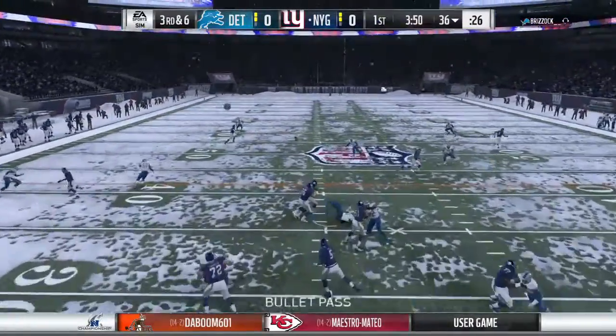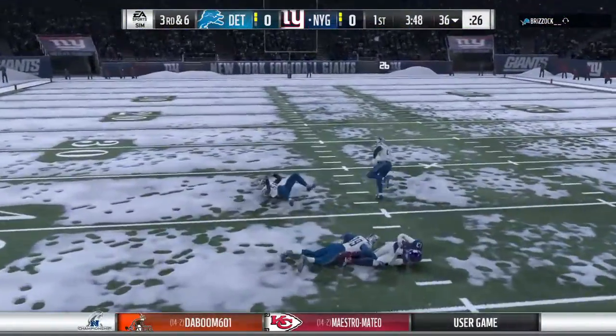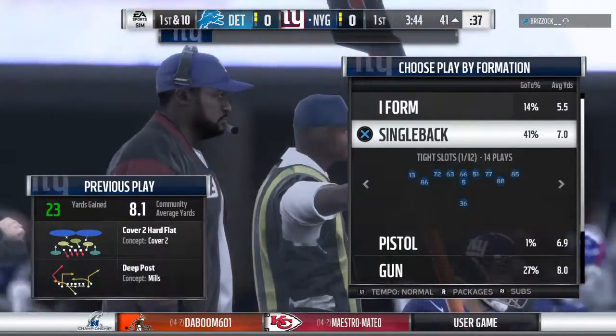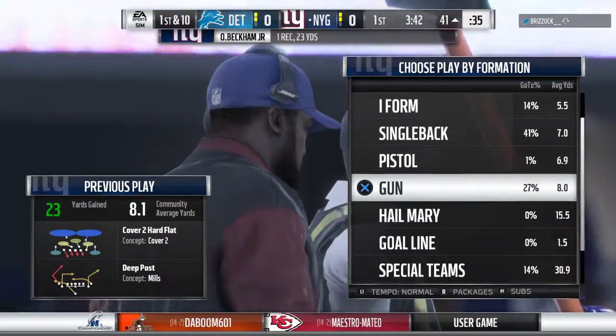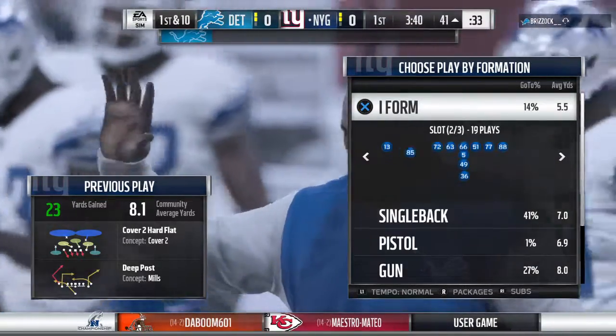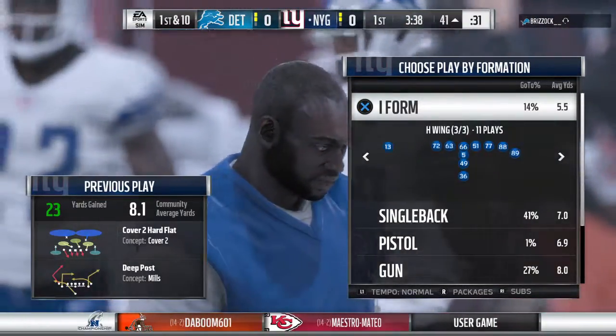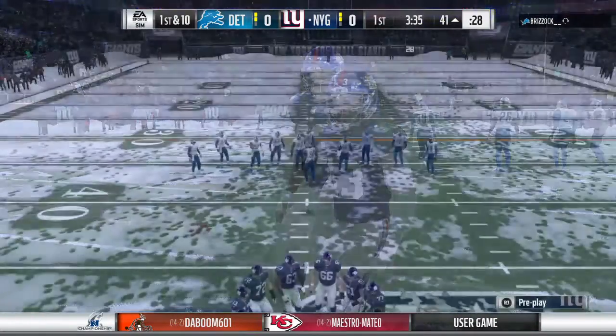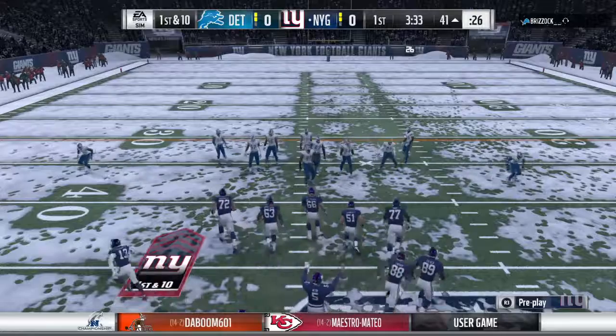Now Webb. He finds Beckham, complete. And he's taken down, but not before getting this across midfield and just shy of the 40. 23 yards on the play. Offense comes to the line now, 1st and 10.